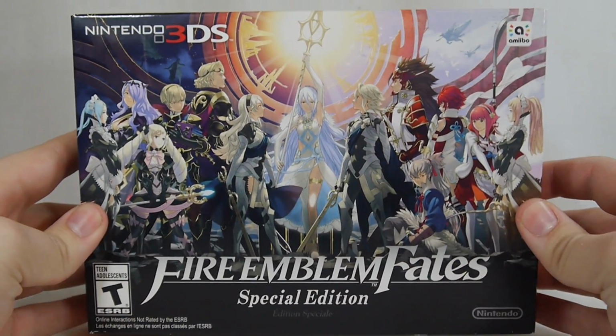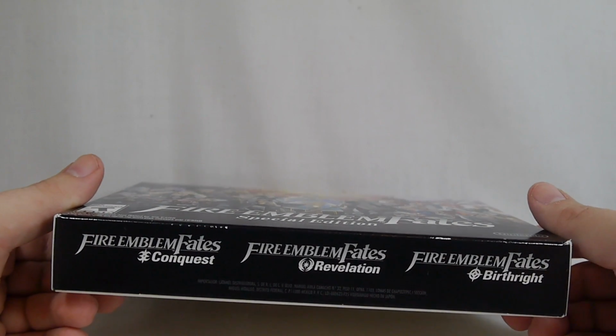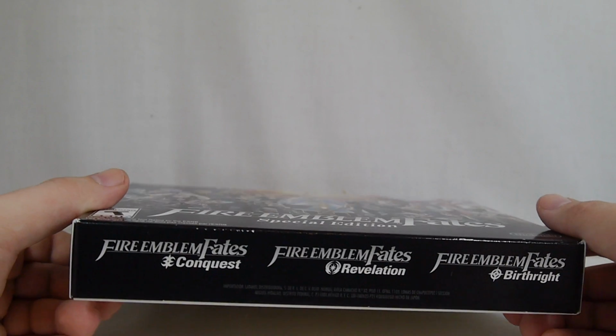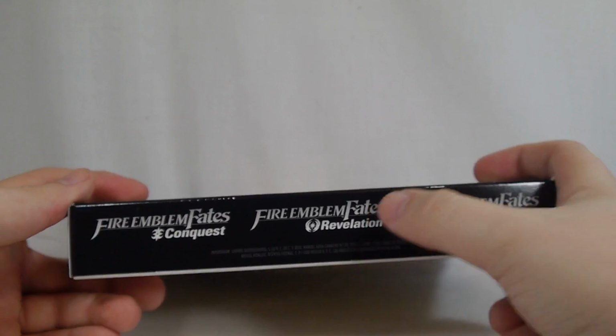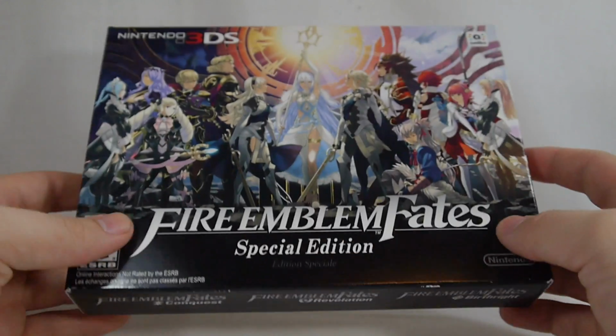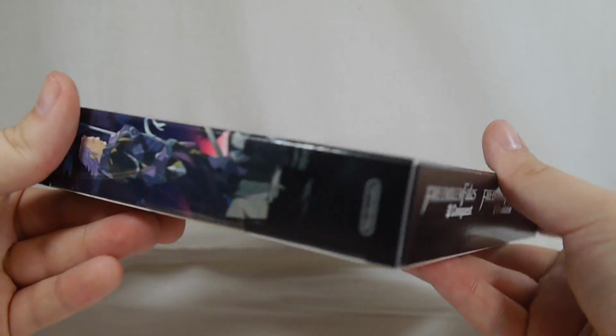But anyway, here is a look at the package. This did include both games for $79.99, which is definitely a little bit better of a deal. You get about $10 off if you would purchase these separately, plus you get Revelation for free, which is going to be $20, I believe. I don't remember exactly how much Revelation is.